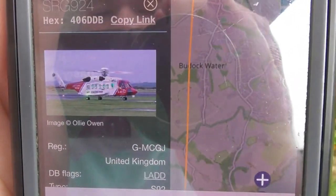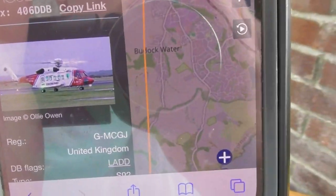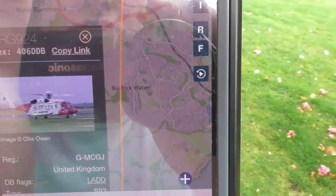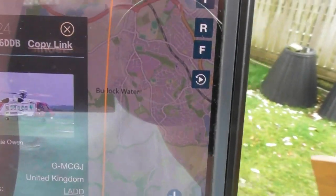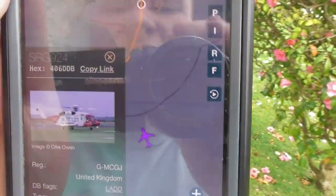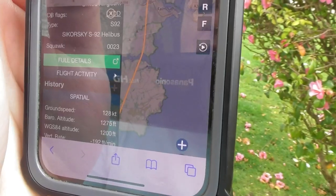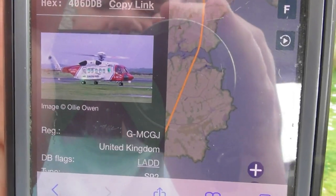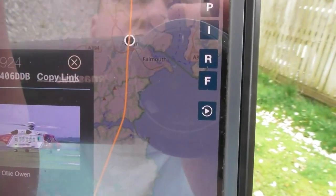But to be honest, we haven't seen a Coast Guard helicopter in Cornwall for, I think, at least between 2 to 3 months. I think it has been a while since we last saw this Coast Guard Sikorsky S-92A Helibus, and this Search and Rescue one. Not because of this registration, but this is the first time we've ever seen this registration, G-MCGJ. What an awesome flight pass that was anyway.